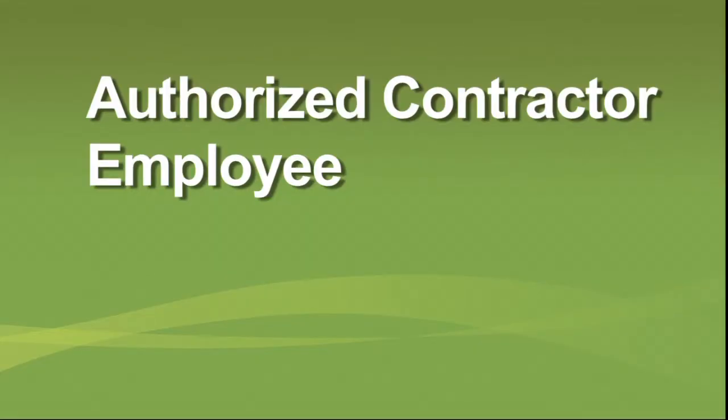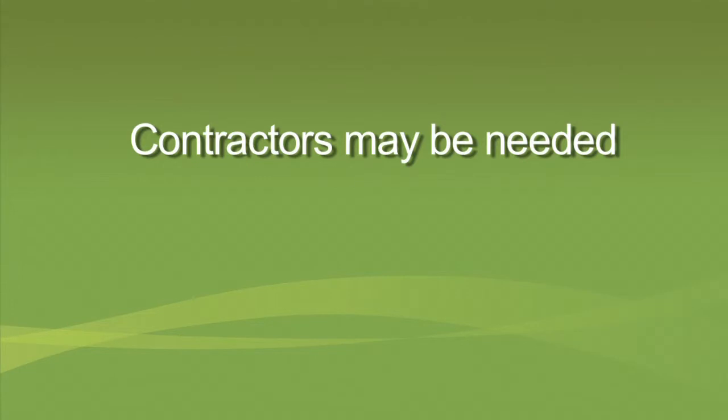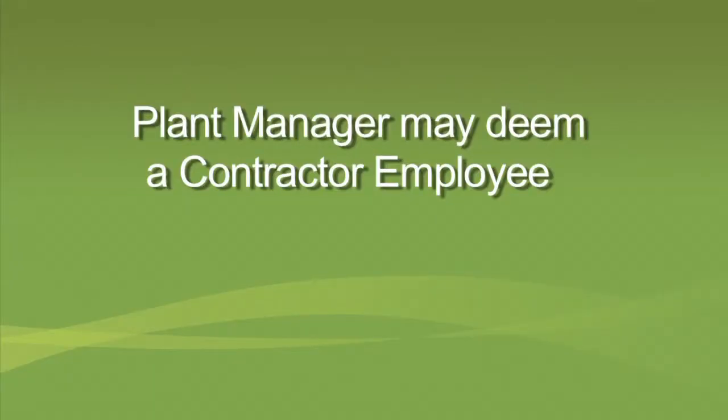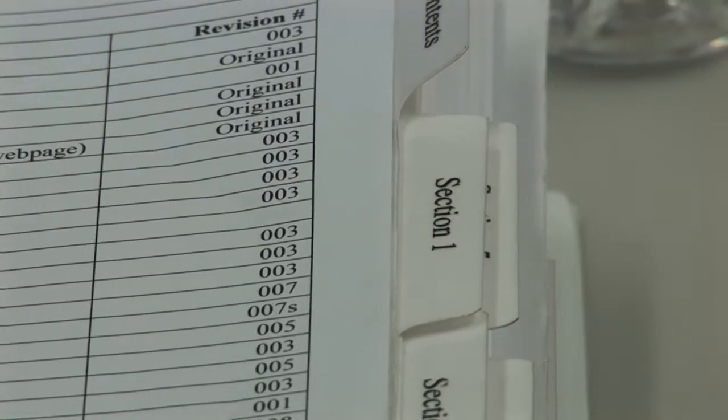There are times at an Iberdrola plant where contractors are performing work on turbines, and the need may arise for these personnel to be able to provide the second check, which is part of the Iberdrola Renewables LOTO. During these cases, the plant manager may want to deem a contractor employee as an authorized contractor employee. The LOTO procedure outlines the process for doing this as well as the following discussion.